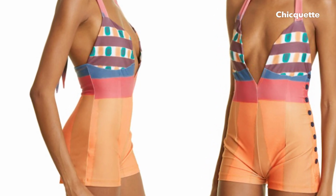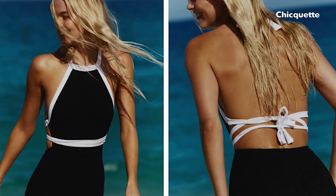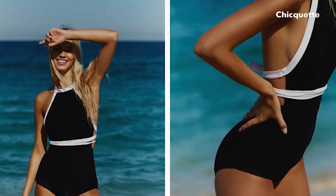Now, how can we look elegant in a bathing suit? First, by not being overly revealing, by choosing designs that flatter us in all the right places, and to hint at elegant preppy styles such as this one piece with a belt.